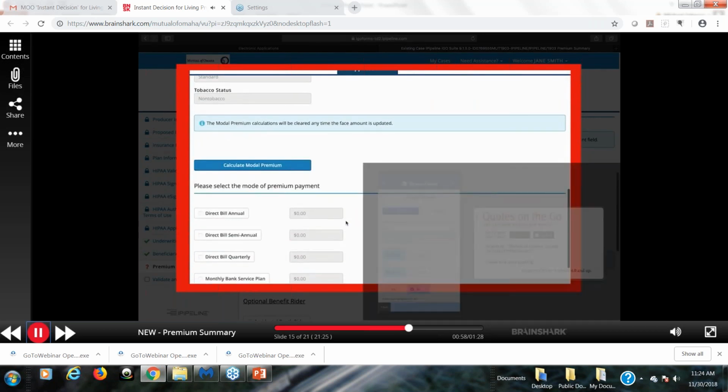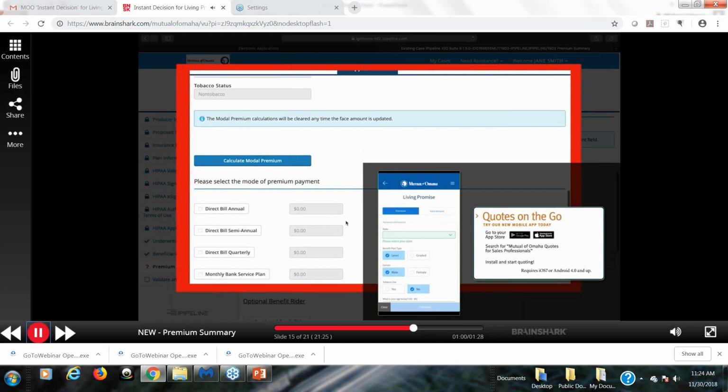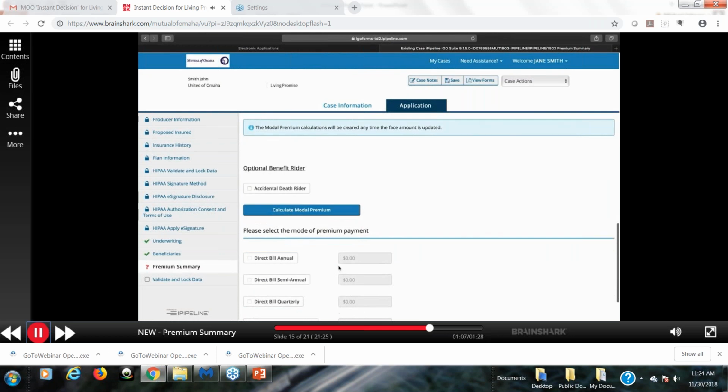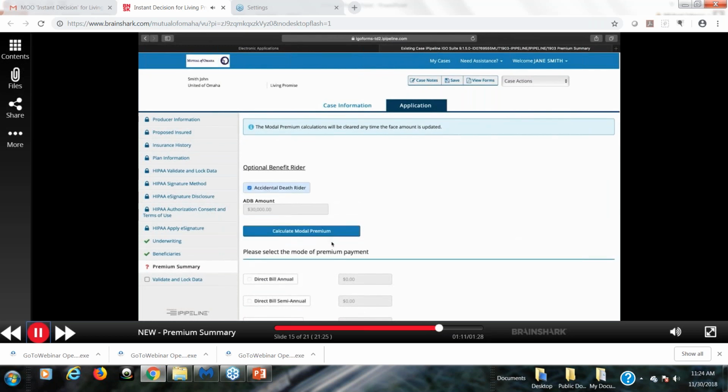It is a good idea to have a mobile quote tool handy for this section. Remember, this is not the final decision. This should only be used as a guide to adjust the desired face amount and to determine if the accidental death benefit rider could be included.